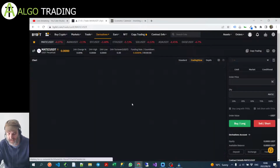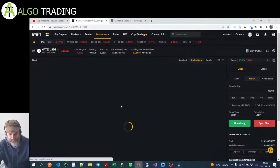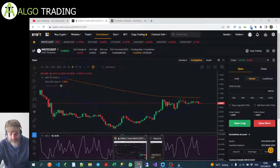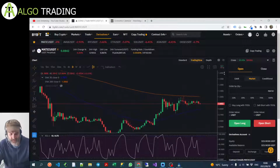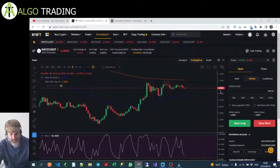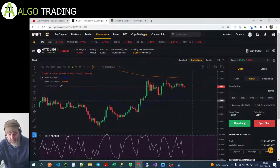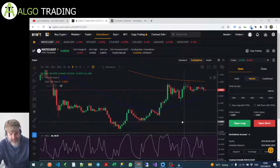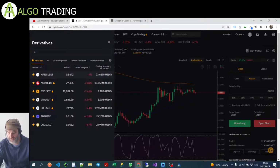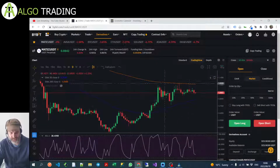Let's have a look at Matic. Do we look at Matic? I can't remember if we looked at Matic. We'll look at Matic again. Matic also, I think Matic is similar situation to ETH. Well, we could be testing the same. It's a very similar trade to what we have with the last one we looked at with AVAX. Looks like a very similar trade.